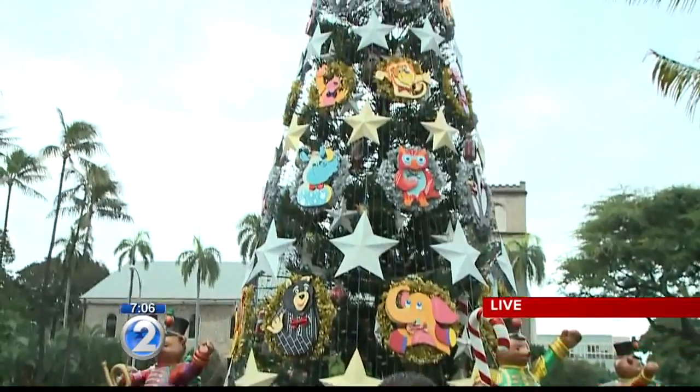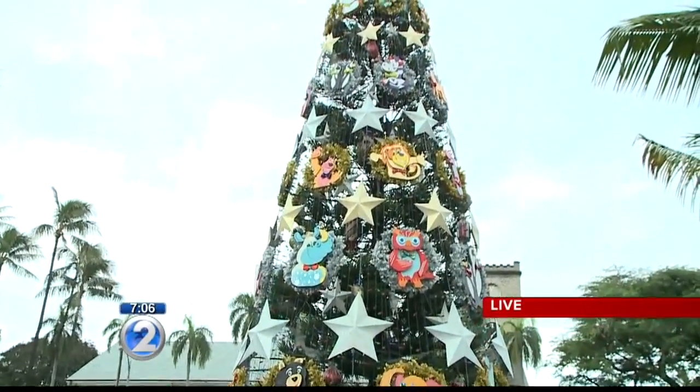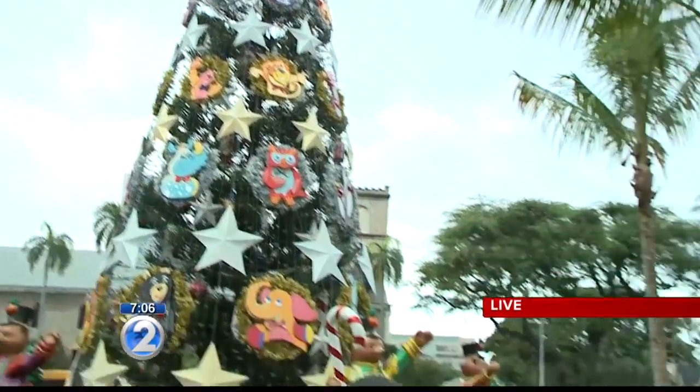We're talking about Honolulu City Lights. It's going to be happening tomorrow afternoon. The festivities get underway at about 4 o'clock. The actual program starts at 6. The star, that's the big tree that you see behind me. Now, on that tree, you see some really amazing ornaments. I want to introduce you to the gentleman who is responsible for making those ornaments.